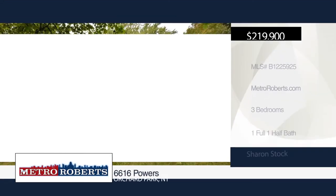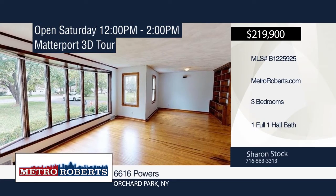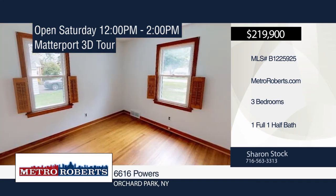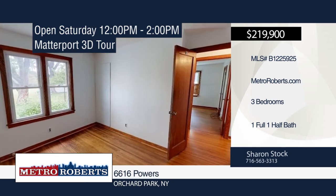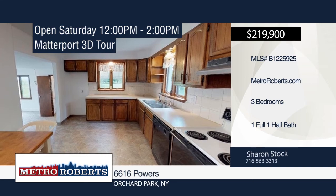Welcome to this beautiful, move-in-ready 3-bedroom, 1.5-bath home with park-like yard. It features a gas fireplace in the family room and wood-burning fireplace in the living room to enjoy on those cool nights. There's plenty of storage and a cedar closet in the basement. The blacktop driveway is 2 years old, and apple and pear trees can be found on the property.